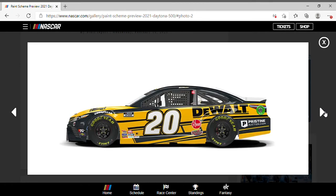Now, just like Truex's scheme from the Clash, Christopher Bell's is just as good as Truex's scheme was. So yeah, that's pretty much all I have to say. If they had painted the number black, lots of Matt Kenseth fans out there would get those Matt Kenseth vibes. That's all I can say.